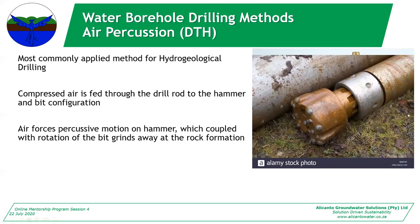And then there's a hammer. The sleeve moves up and down, hammering on top as it's rotating and crushing. This hammer pushes it down. So then it blows all your drill chips up and around the outside of the rod.